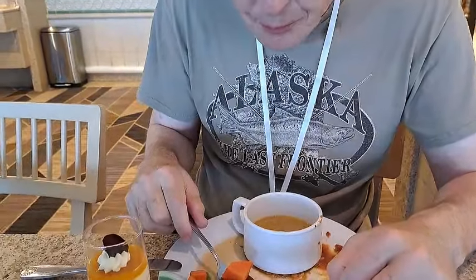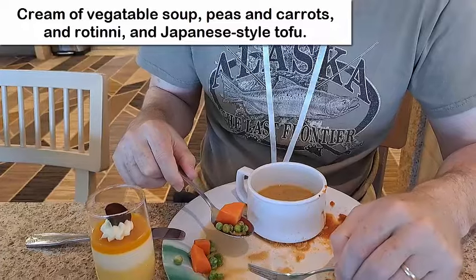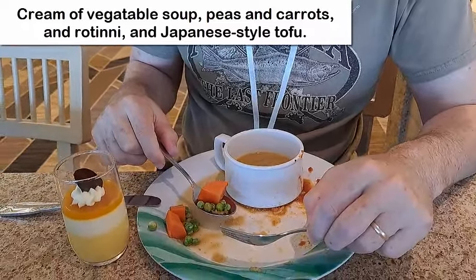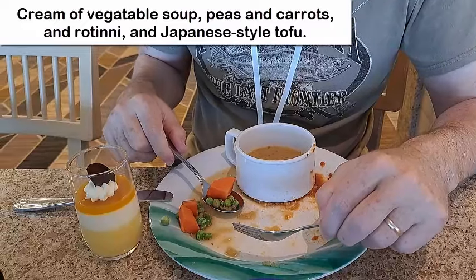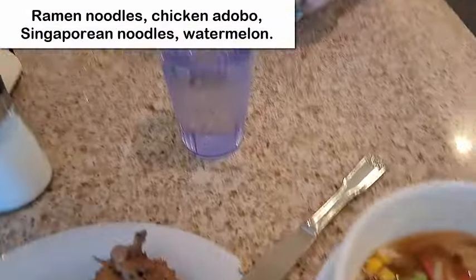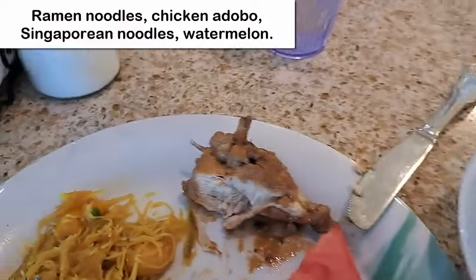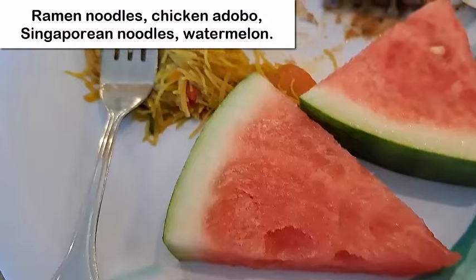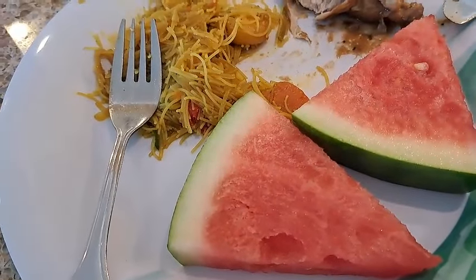What do you have? I have cream of vegetable soup, peas and carrots, and rotini, tofu, and Japanese style tofu. I'm having ramen noodles, chicken adobo, and Singaporean noodles. There's a couple of slices of watermelon. Maybe I'll have a little more.